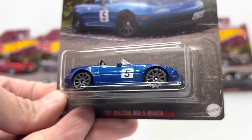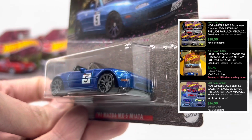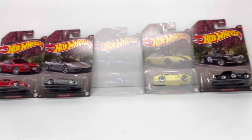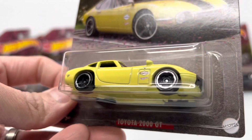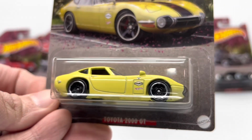This Miata right now on the secondary market sits at around that $5 price point, similar to the Acura NSX as well as the Honda Prelude. And what's a set without a little Toyota action, this being the 2000 GT. It is a popular cast.